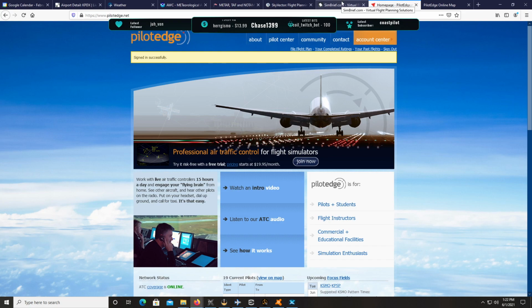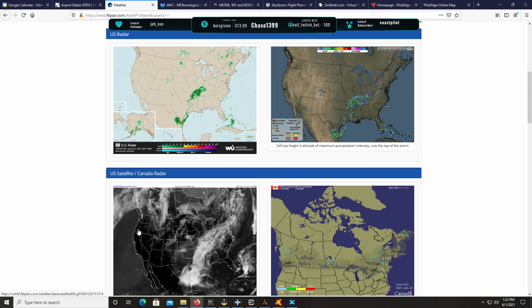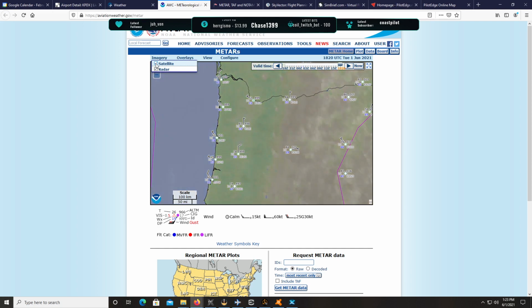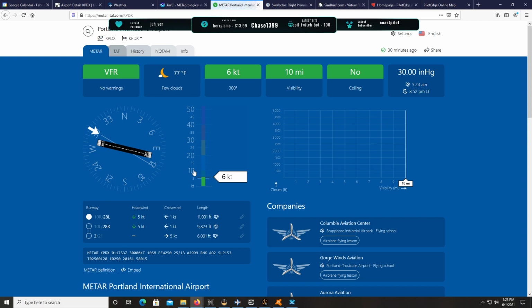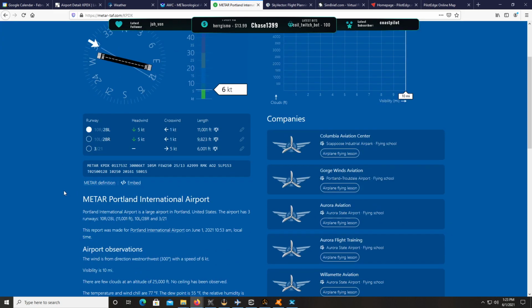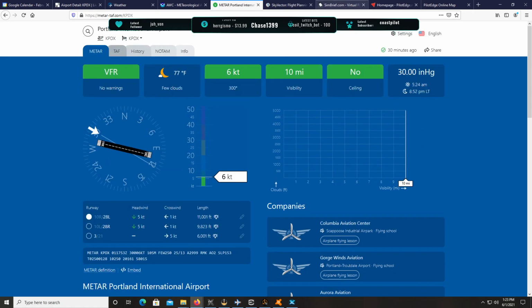We're gonna do some coastal flying today. The weather is nice up here. There's no rain, there's no real clouds to speak of. Portland to North Bend. Looks like it's all pretty much no clouds, so it should be pretty visual. The weather at Portland: 6-mile-an-hour winds. Not a cloud in the sky, 10-mile visibility. There's a few clouds at 25,000, so no issues.